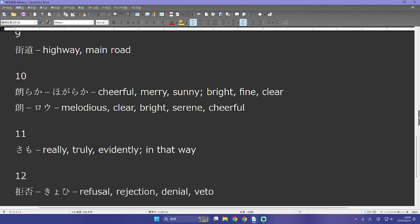Number 10 is hogaraka, for cheerful, merry, sunny, bright, fine, or clear, another na adjective. Alternately pronounced ro, this kanji has the radicals for good on the left side and a moon on the right side. So a good moon is melodious, clear, bright, serene, or cheerful. Serene beauty is often words used to describe moons, so hopefully we can remember that a good moon is melodious, clear, or bright. Ro, hogaraka, is cheerful, melodious, or bright.